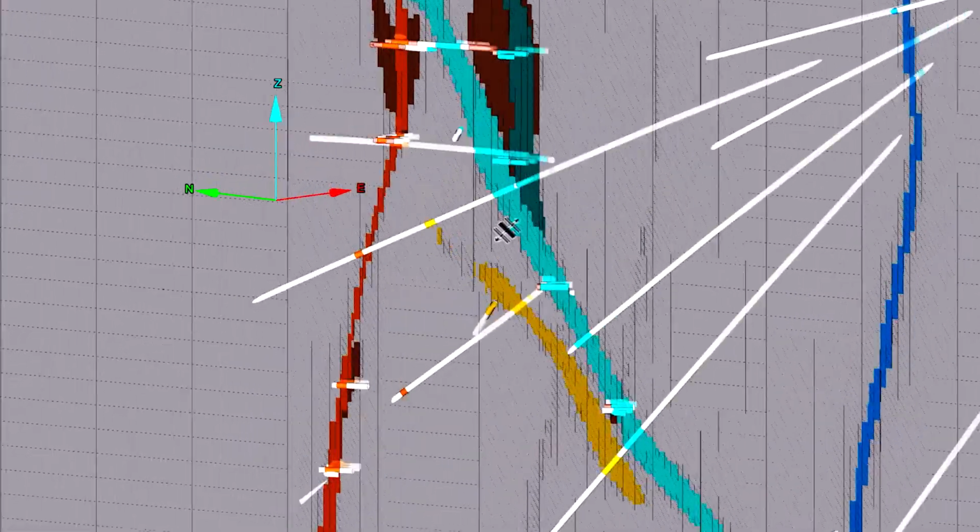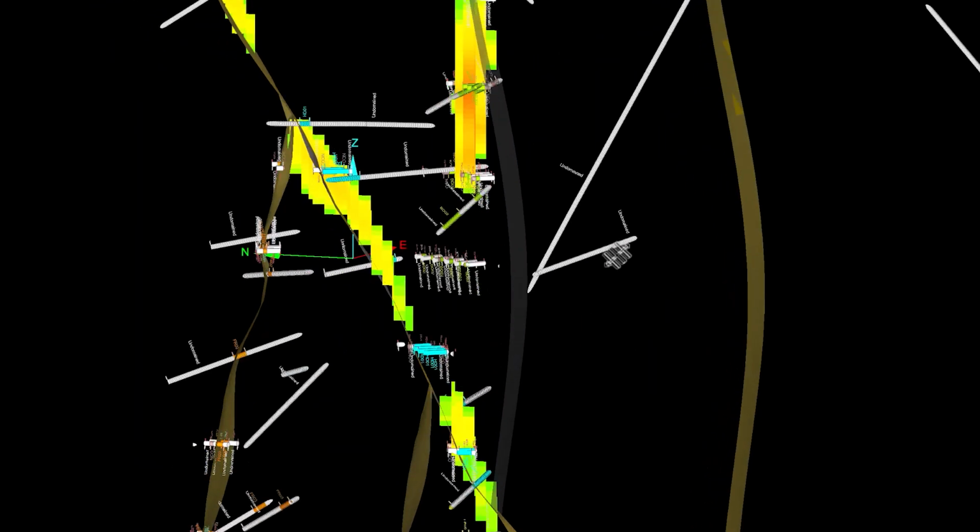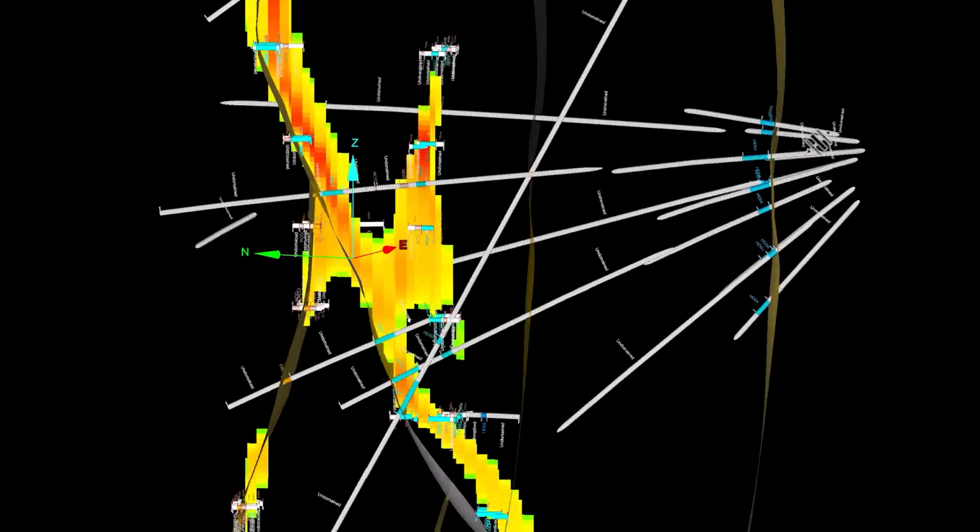Maptek enjoys providing the opportunity for people to solve complex geological problems using the latest software and technology. And we encourage you to join us this year in the Maptek Geology Challenge.